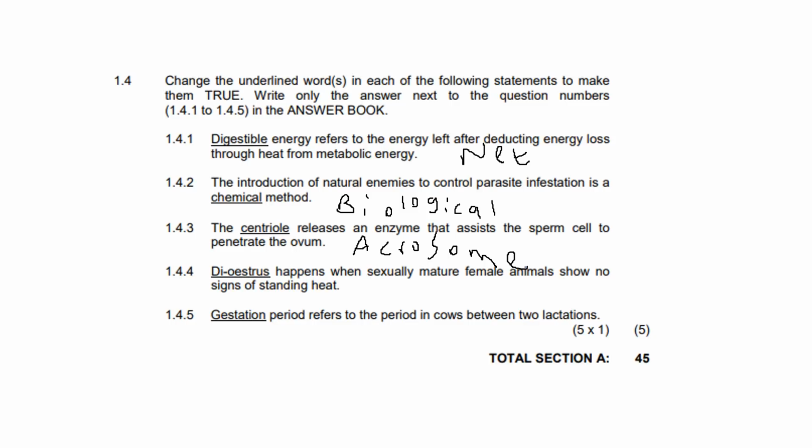Di-oestrus happens when sexually mature animals start to. So we've got di and also ano. Ano-oestrus is the one that will occur when sexually mature females do not show oestrus. So it's going to be ano-oestrus, this one.